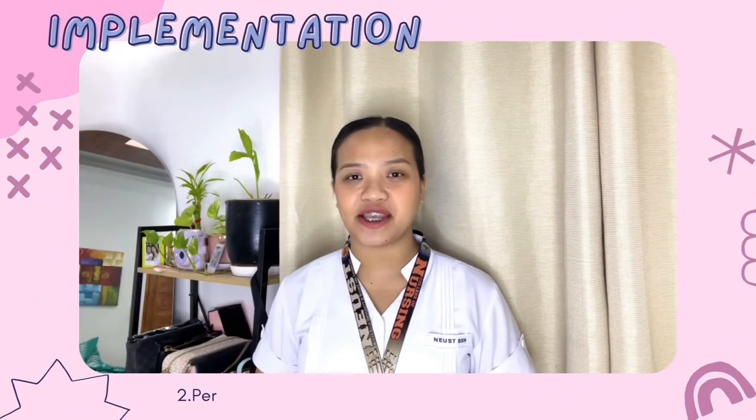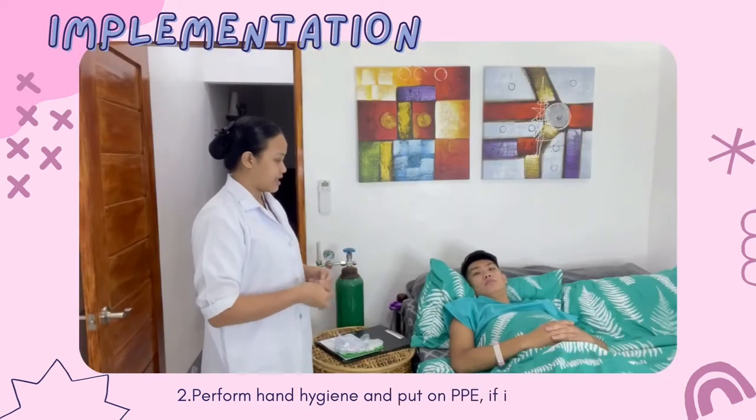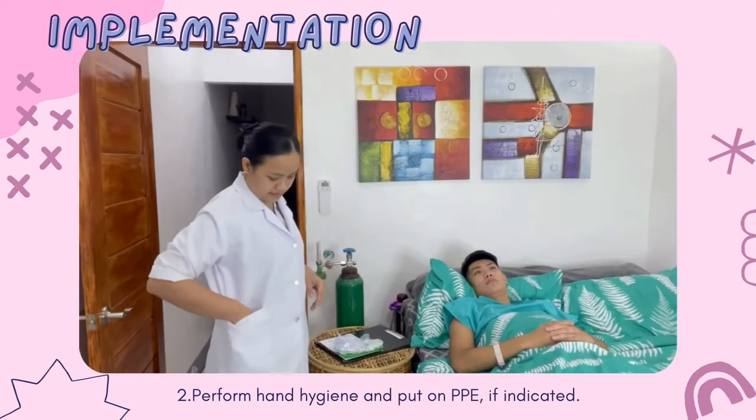Perform hand hygiene and put on PPE if indicated. Sir, I'll just perform hand hygiene, then I'll attend to you after, okay? Okay.